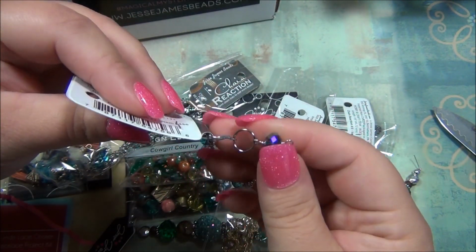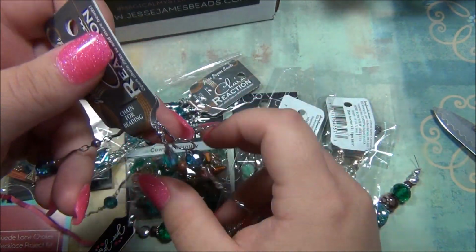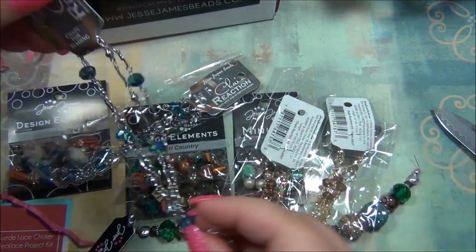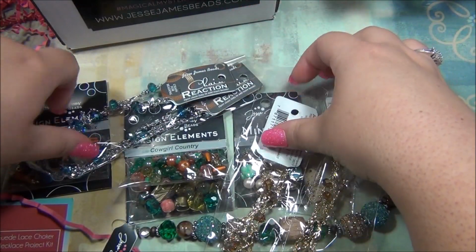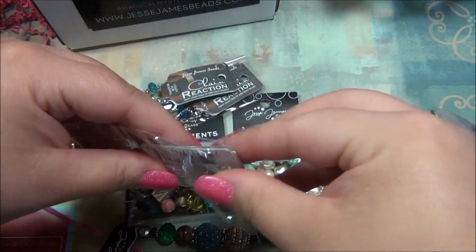Is there a clasp on it? I see a split ring there. No, there's not. That's really pretty. I love that. And then here it is in gold and brown. This one does have a different pattern on it though.